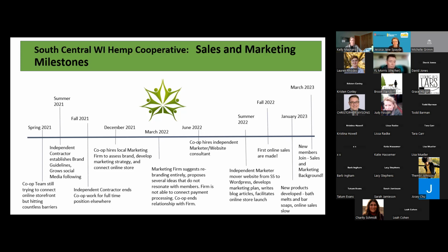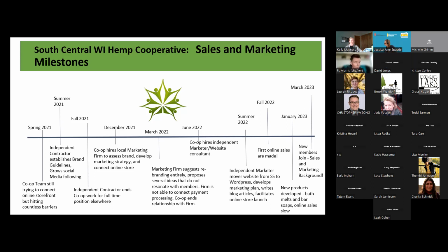And they were not able to secure the payment processing like we had hoped they could do for our current brand and our current website. Our members were not impressed and felt kind of burned by the zero return on what we felt was a major investment for us. The firm allowed us to exit the contract in early 2022, realizing they were not really set up to support a CBD specific business.